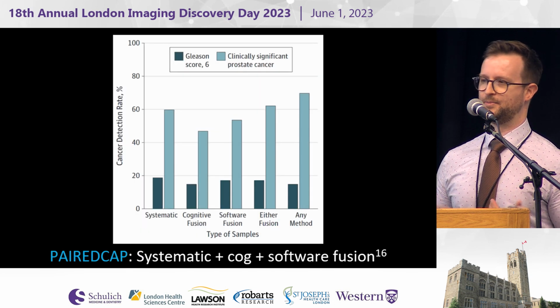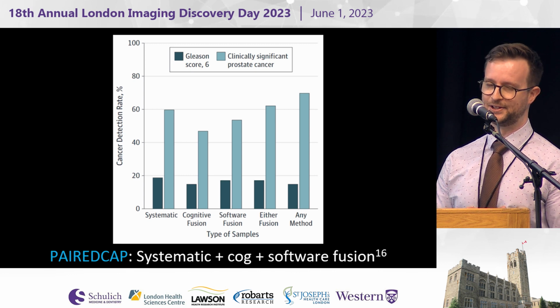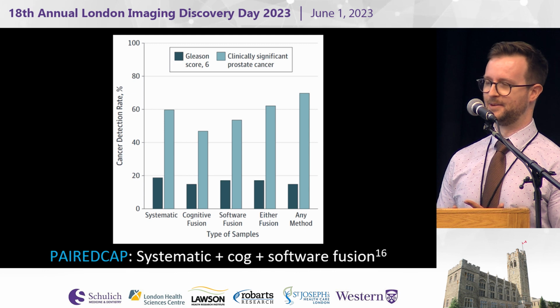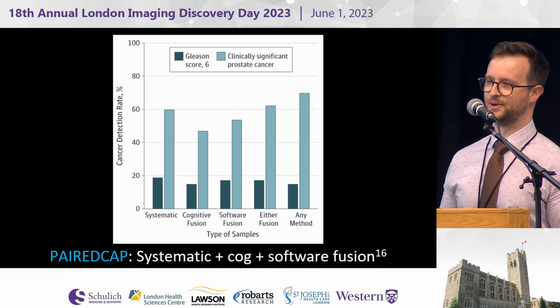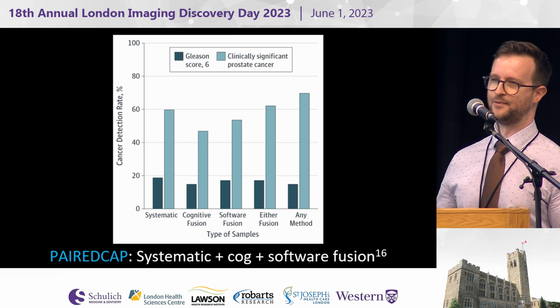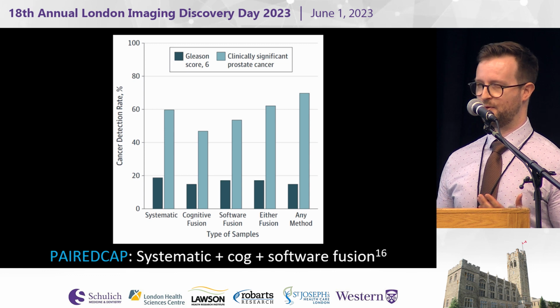PAIRED-CAP found similar results. They actually had men do a regular biopsy, cognitive fusion, and software fusion, which is a ton of biopsies. But if you look at the light-colored bars, that's cancer detection rate, and the highest bar is on the far right, where you combined fusion and systematic together. Therefore, again, supporting the idea you need both.